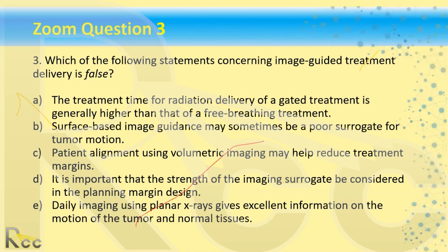All right, third question. Which of the following statements concerning image-guided treatment delivery is false? A, the treatment time for radiation delivery of a gated treatment is generally higher than that of a free breathing treatment. Remember, the answer is to give the false one, right? B, surface-based image guidance may sometimes be a poor surrogate for tumor motion. C, patient alignment using volumetric imaging may help reduce treatment margins. D, it is important that the strength of the imaging surrogate be considered in the planning margin design.